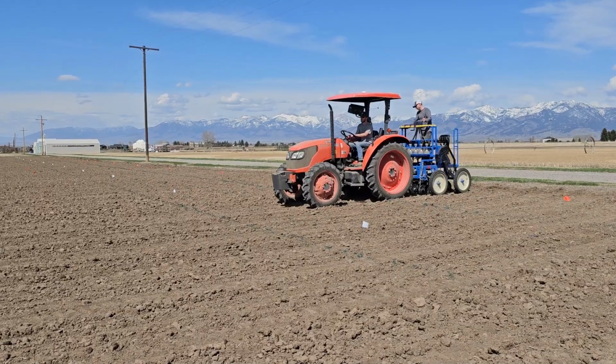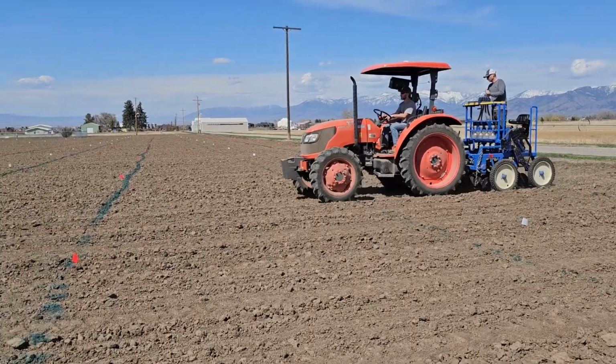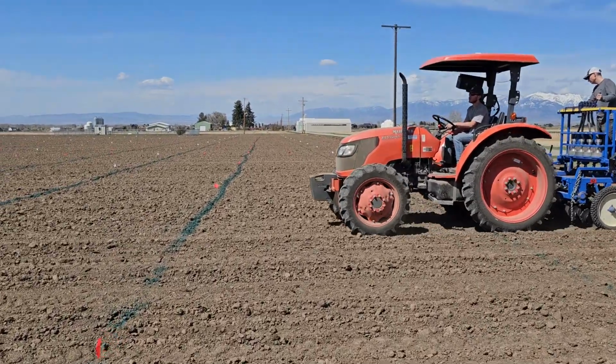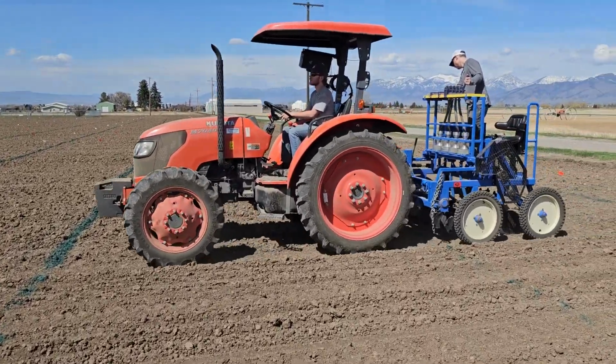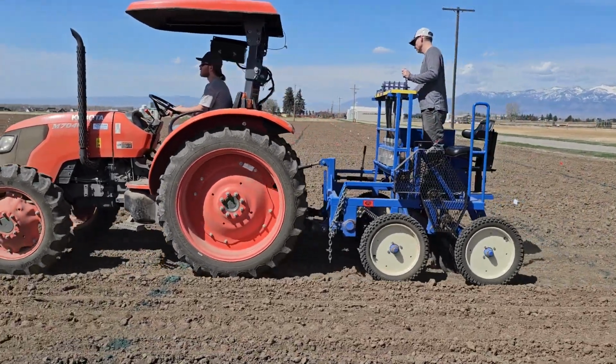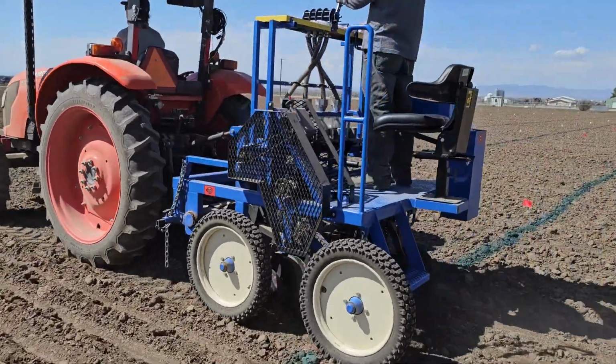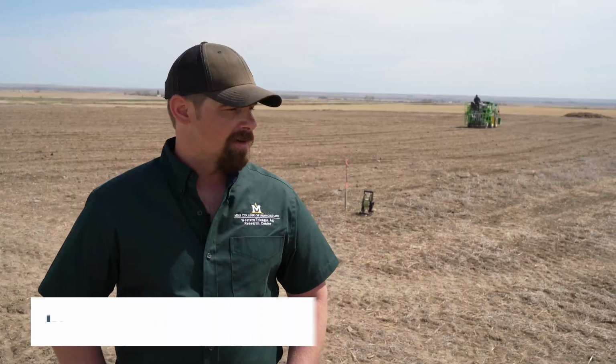The conditions have been really great so far. This has been the best first week of May I've ever had farming. Granted, I've only been doing this for a few years, but it's really warm. The field is dry, but not bone dry, so we can get everything worked in real well, but it's certainly not too wet to get a tractor out there. And we're hoping we can keep everything real efficient and get all these experimental plots put in before the rains come. So today we're planting our pulse trials.